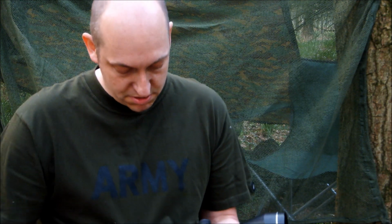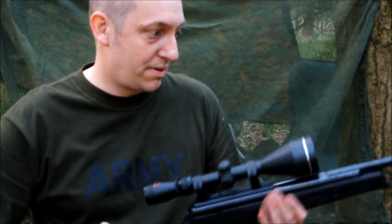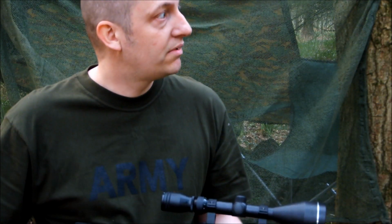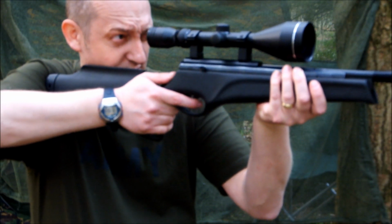So yeah, it's got the full safety and fire mode on it, fully adjustable scope, 3 by 9 by 56, so it's more than capable. You know, it's a nice toy, and I don't really get much chance to use it, to be honest, but all that's going to change from now on. So yeah, I'm lucky really, I've got all these woods to myself, so you can pretty much take out anything with this.